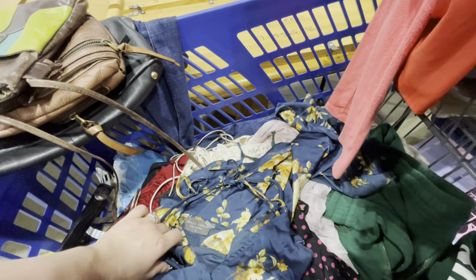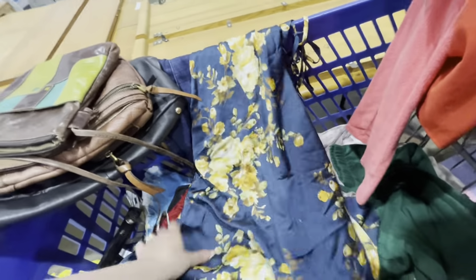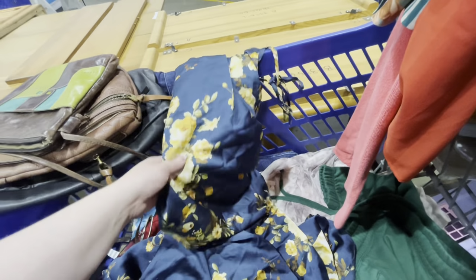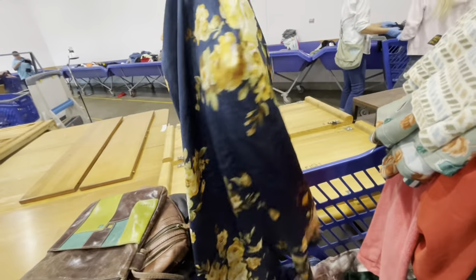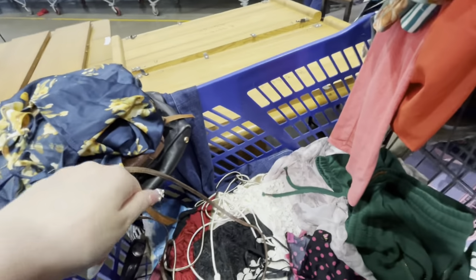a dress from Los Angeles, size small. Really fun dress. It's really, really pretty. It has like a ruffle. I don't know how to describe it. There's a ruffle. A nice, like, sheen blue. I think it's really pretty.